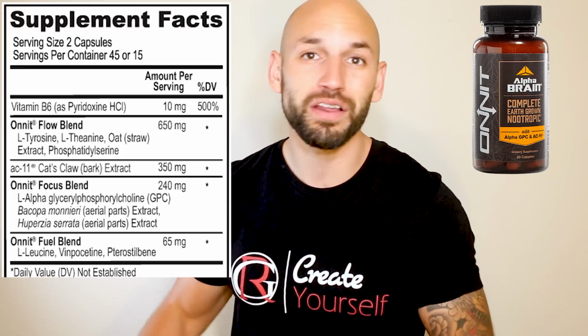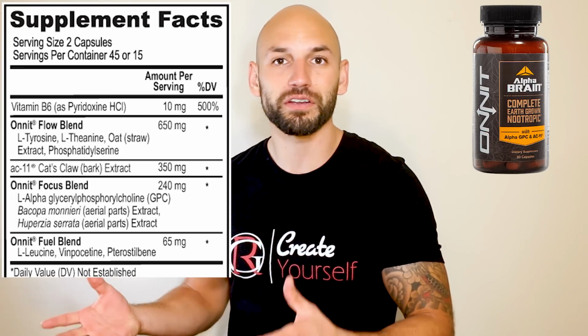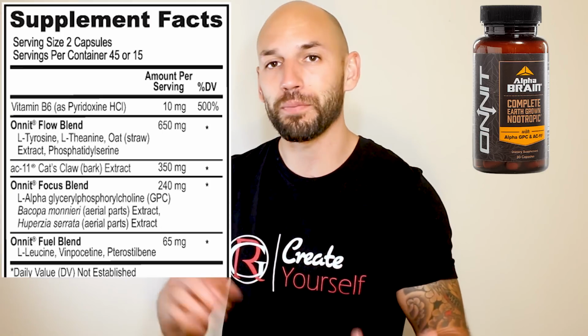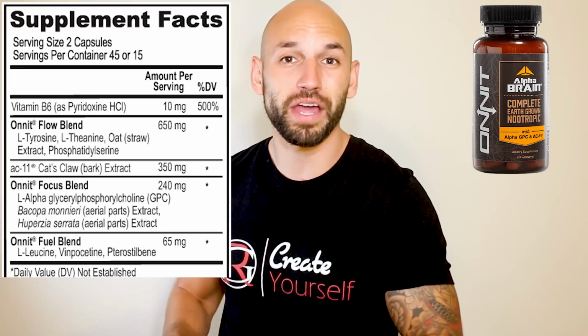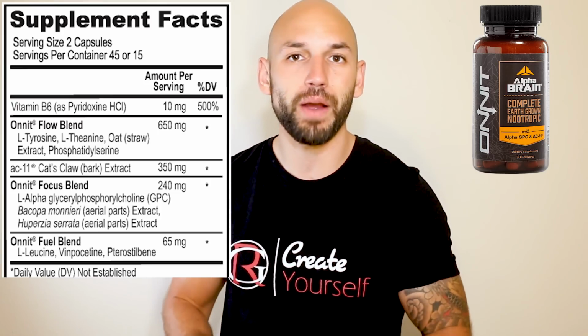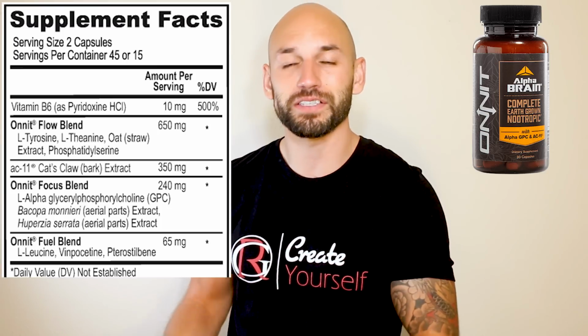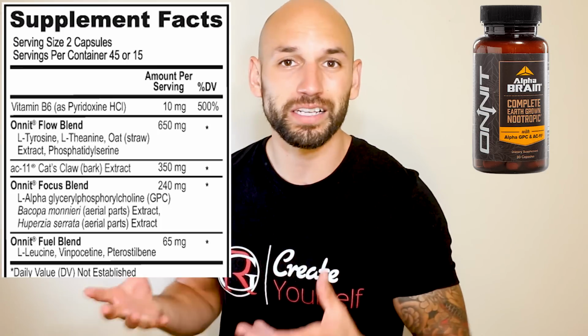I don't know if you knew this or not, but as we get older, things just kind of start deteriorating, such as our learning ability and our cognition. So that's where PS comes in and helps slow that process down. There's also alpha GPC in here, and this is a very popular nootropic ingredient that is used because it does the same thing as far as helping slow down the process of our cognitive decline.